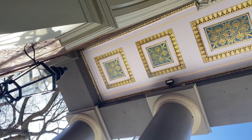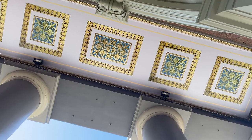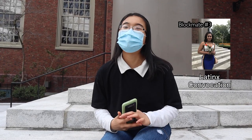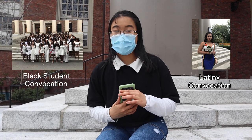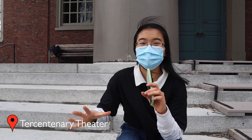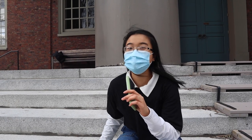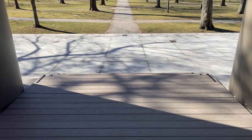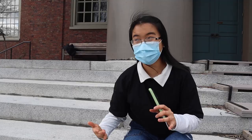And nowadays, Memorial Church runs weekly Sunday service, and also a lot of the special ceremonies of student groups, like the Latinx convocation and Black student convocation, also happen in Memorial Church. Another name for this area is Tercentenary Theater. So if you can imagine the stairs of Memorial Church as a stage, then you can imagine the entire area out there as a theater.